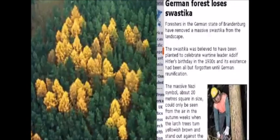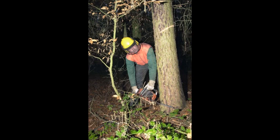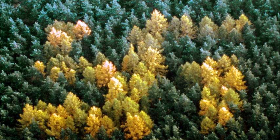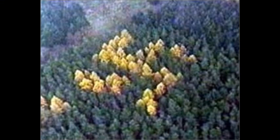Action was immediate. In 1995, forestry workers armed with chainsaws made their way to the copse of larches and cut down 40 trees. They reported back to their supervisors that the symbol was now unrecognizable, and the commotion surrounding the WWII relic quickly subsided. But the forestry workers were badly mistaken. It took 5 years before their error was discovered, but in 2000, the news agency Reuters published photos of a bright yellow and clearly visible swastika in the forest near Zernikov, even if the edges were a bit frayed.